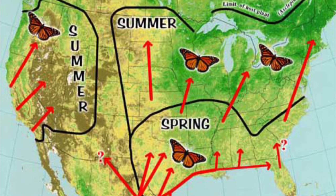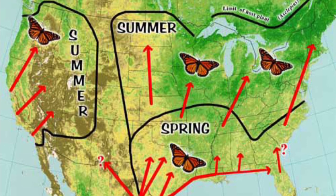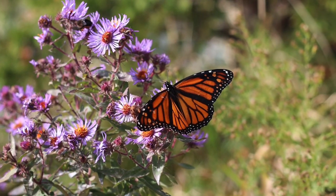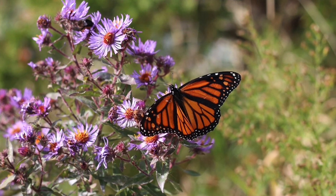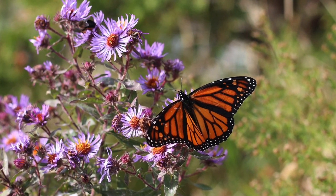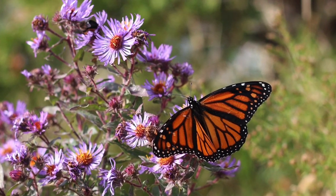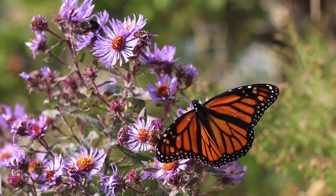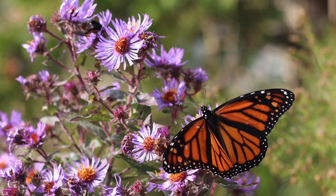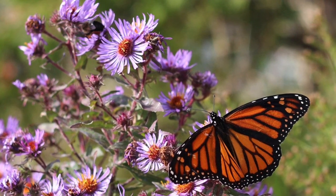Generation 4 is different. It's born in September and October. These are the monarchs that we see here at Sears Island. And they don't die after 2 to 6 weeks. What they do is they migrate to Mexico. And that migration occurs when the asters and the goldenrod are in bloom, usually the beginning of September. These monarchs are special because they live 6 to 8 months. And then when they emerge from their hibernation after their overwintering, they start the whole cycle again.